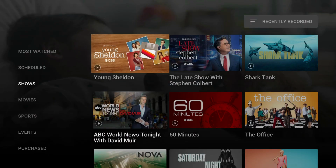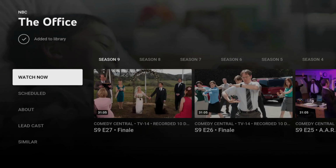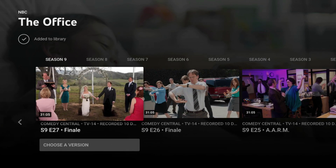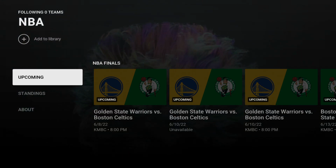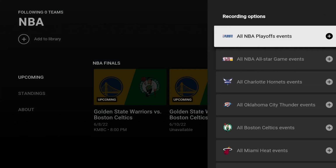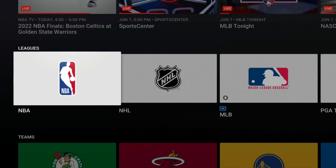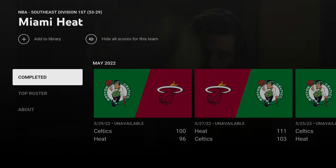What they don't give you is an option to record individual episodes. It's all or nothing. You either set a show to add to your library and just record any episodes that air, or you don't record it at all. It's the same thing with sports. You have to select a team or a league, and then it'll automatically record all of their games. The only situation you can record a single game is when it's a special event or a one-off like the Pro Bowl or Super Bowl.